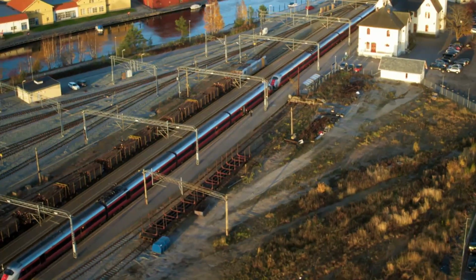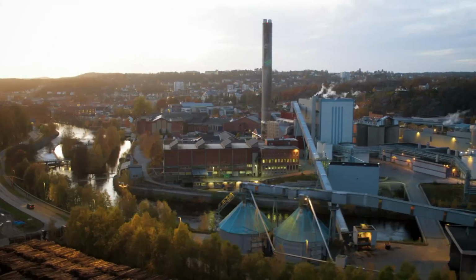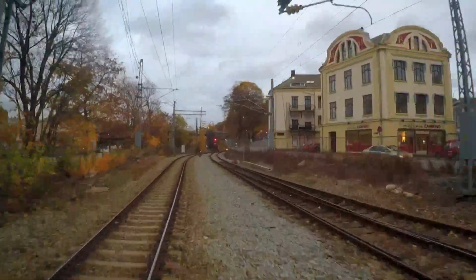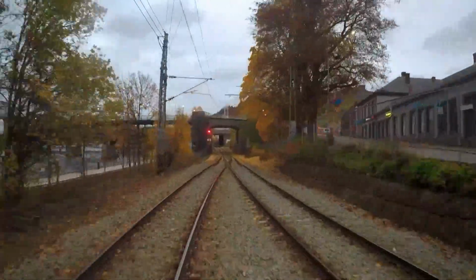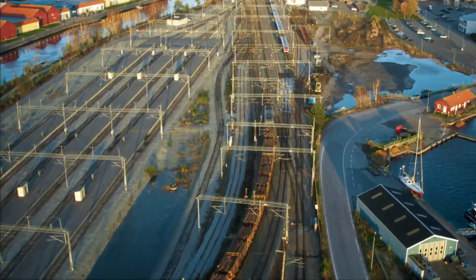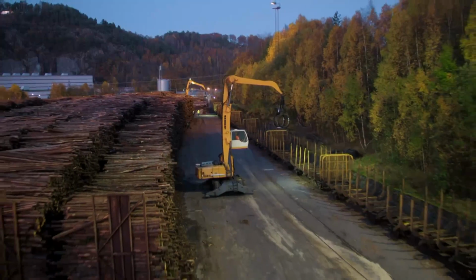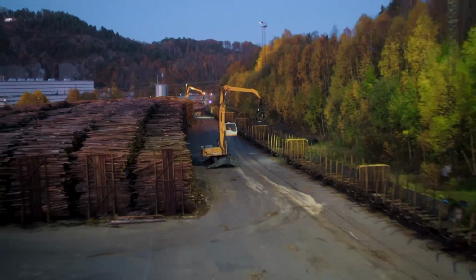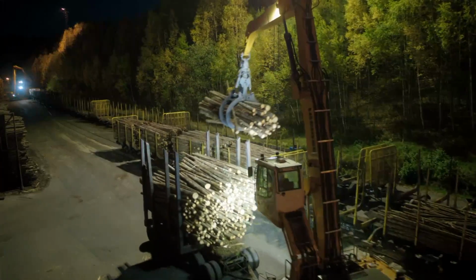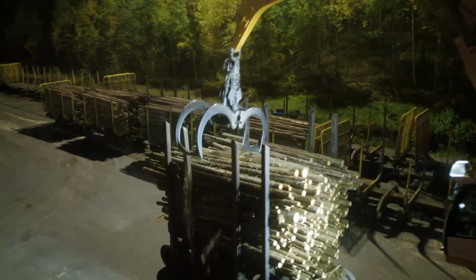Sandra pulls up 1 mile short of the factory, which sits at the top of a steep hill above. She may be on time, but now faces the toughest test of the entire journey. For the train to run, the front cab must be connected to the power lines. But the tracks closest to the factory don't have any lines above them. This is because the cranes that unload the freight cars can't operate with electrical lines in the way.